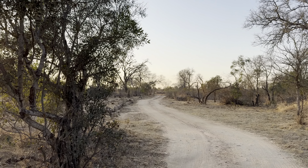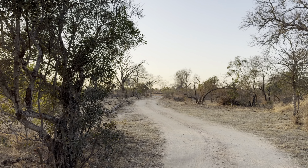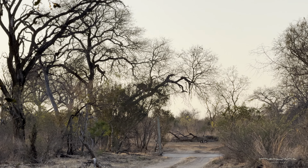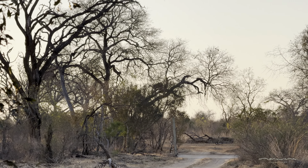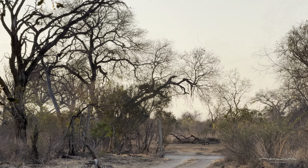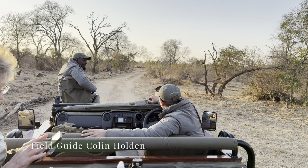So, the gate right there, I'm going to zoom in. You need to actually be able to see the leopard right there. On that kind of horizontal branch, you'll see a thick shadow. And there you can see it moving the carcass. Right there.